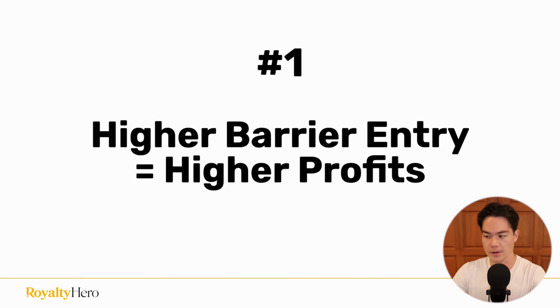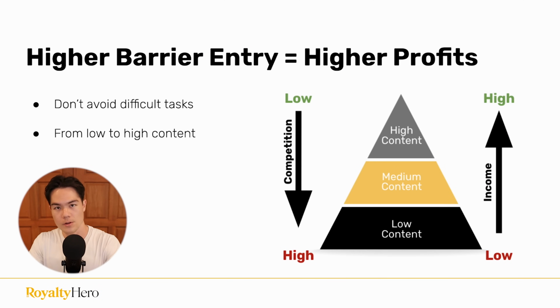So with that being said, let's get started with the first key tip that you have to understand. And that is that higher barrier of entry often means higher profits. So essentially in Amazon KDP, there are 3 different types of books you can create, right? We have the low content, the medium content, and the high content. If you're new to KDP, it's basically how easily you can create these books.